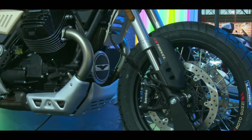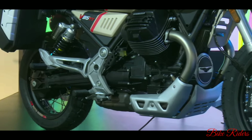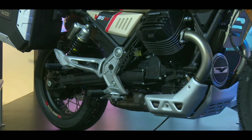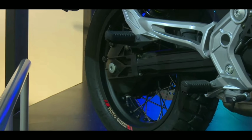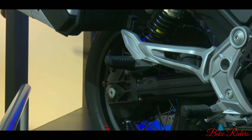Here you don't get the heft of the typical 1000cc plus size adventure bikes, but you do get a sufficient amount of power, torque and engine braking. While in the off-roading mode, the traction control is nicely set up to give you a little bit of rear wheel spin if you desire a quick crank on the throttle.